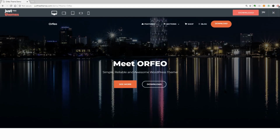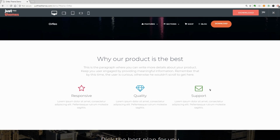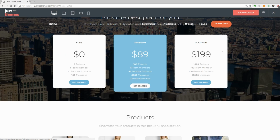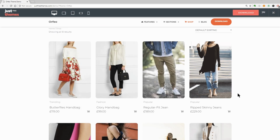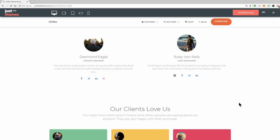Orfeo is a responsive WordPress theme with a multi-purpose design crafted to fit any e-commerce niche. It is a good fit for both small and big businesses. You can use Orfeo and WooCommerce to build an online store for fashion, gadgets, books, etc. It has a one-page design, widgetized footer, and a clean appearance.